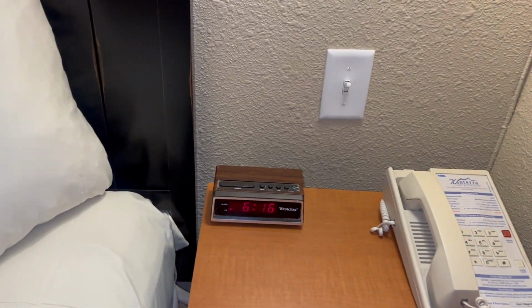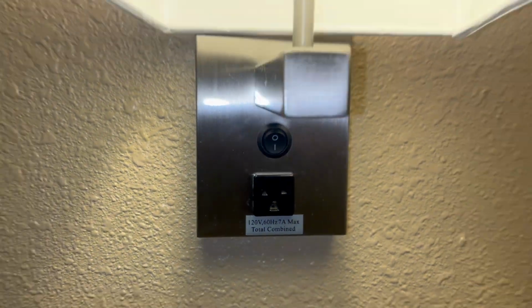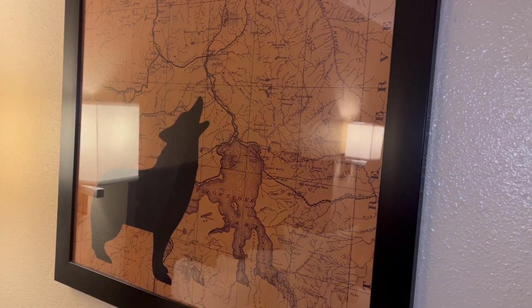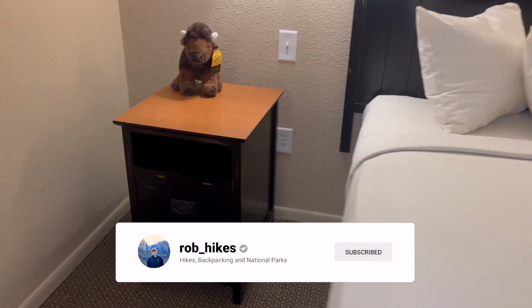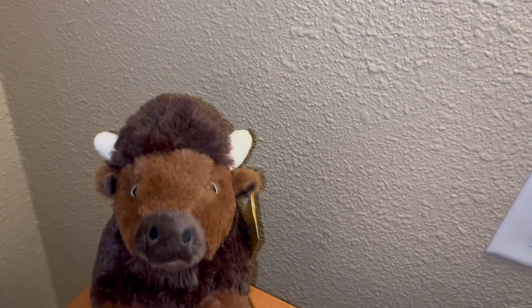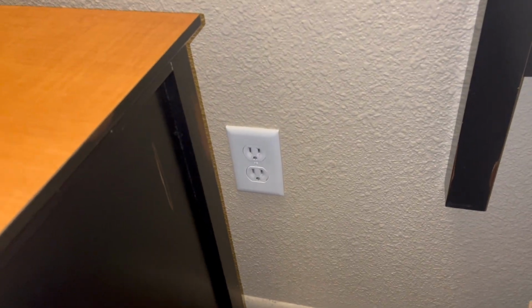There's also a nice retro alarm clock. And the bedside lamps, which can be controlled from these, actually have an outlet on there as well. There's a cool little bit of artwork about Yellowstone with a howling wolf silhouette. And the same on this side, another double drawers, the standard cuddly bison, the fluffy cow you can pet. And then there's some outlets on the floor there, on the wall as well.